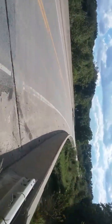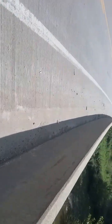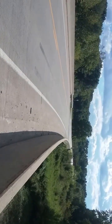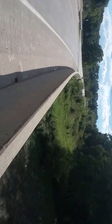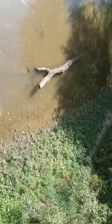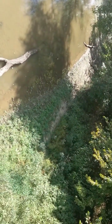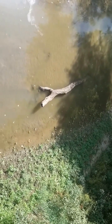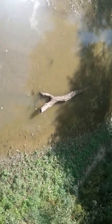Speeding car. That's water, and this is the other river. That's the Indian Creek. Car is going by, motorcycle is going by. It was kind of high the other day. This thing looks like a giant slingshot, or a divining rod, however you want to say it or mention it. But whatever you want to say in the comments, it's up to you.